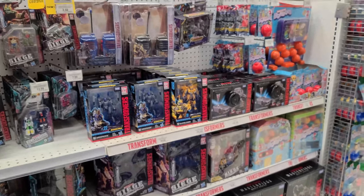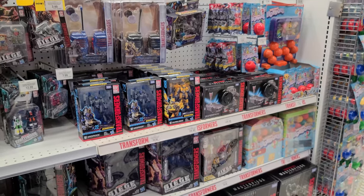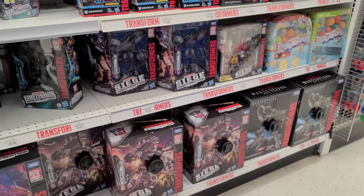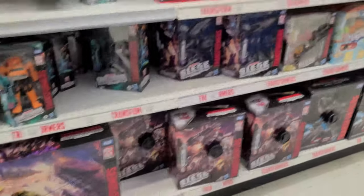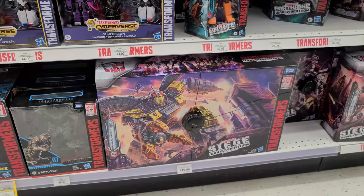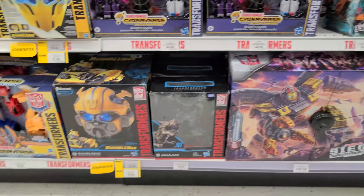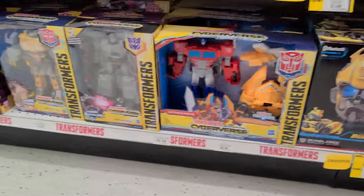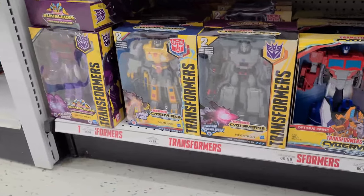And here is the other Toys R Us Transformer section. They have a lot of these Masterpiece figures. There's a Jetfire, lots of Jetfires. There is Omega Supreme, still at full price. I think I'll wait for a sale on him. Some clearance stuff. Some more Cyberverse stuff down here.